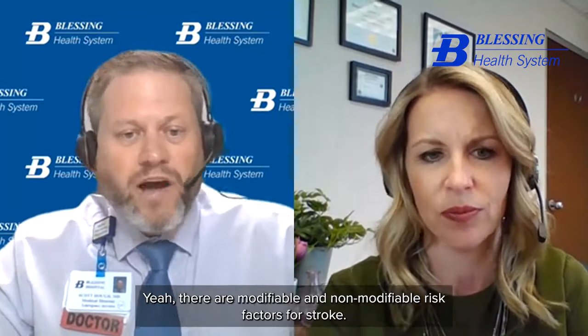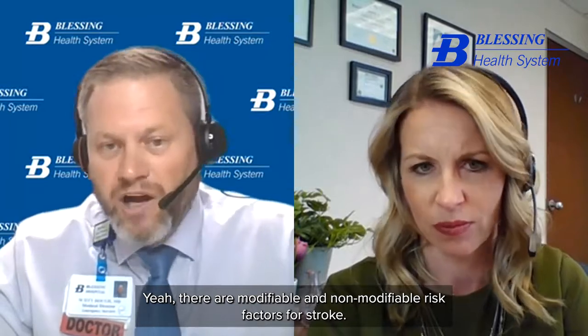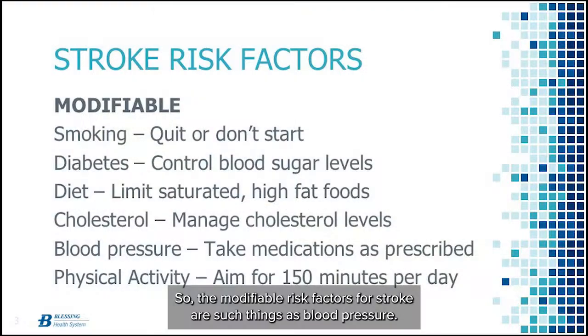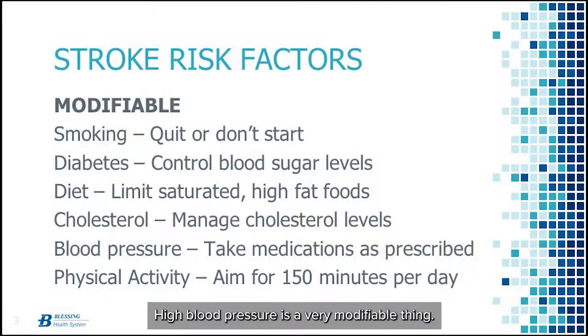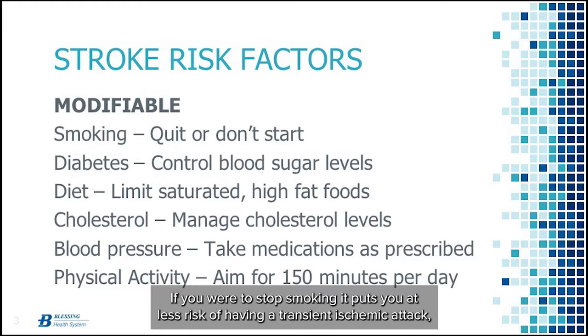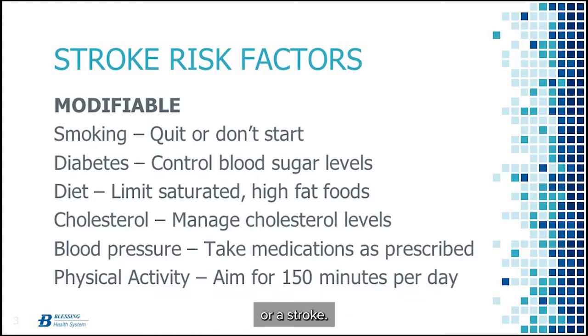Yeah, I mean, there's modifiable and then there's non-modifiable risk factors for stroke. So the modifiable risk factors for stroke are such things as blood pressure. High blood pressure is a very modifiable thing. Additionally to that, there's smoking. Smoking is a modifiable risk factor. If people were to stop smoking, it puts you at less risk of having a transient ischemic attack or a stroke.